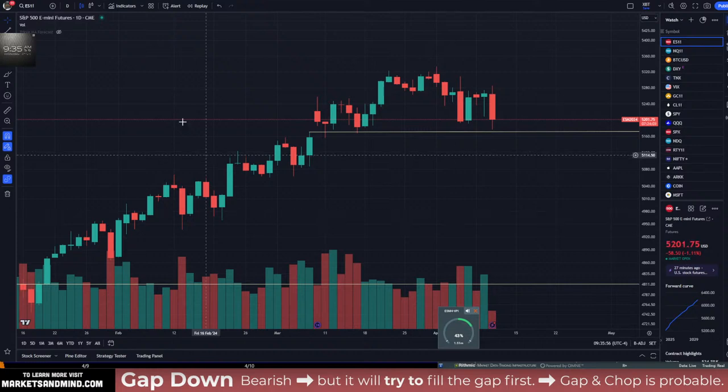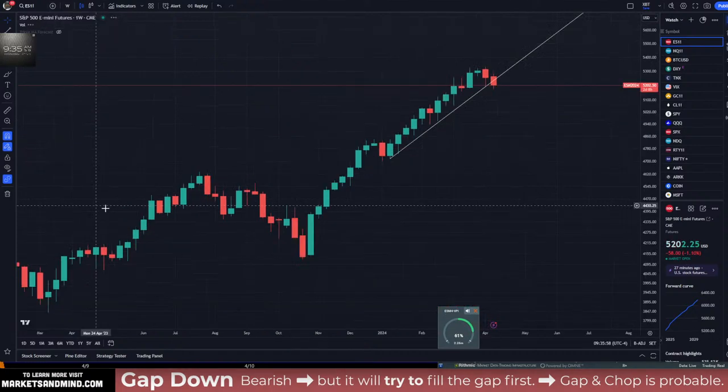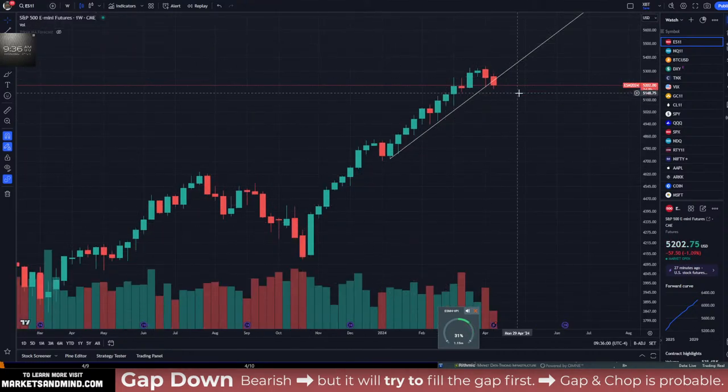Okay, it also breaks any potential support the market had on a weekly time frame, which again is very bearish to see because it increases the odds that if the market can't turn around in the next day or two and get back up, we are likely going to get a larger pullback on the weekly time frame. That is weeks of going down.